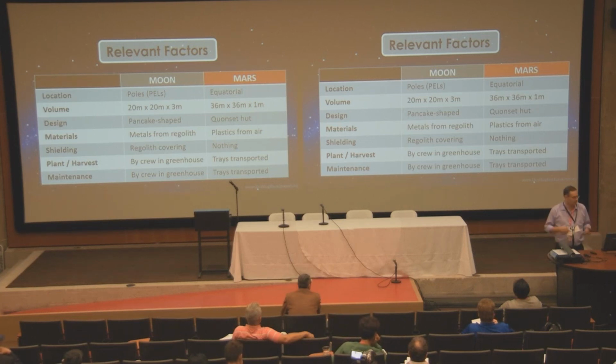On Mars, goodness, you've got this wonderful, wonderful atmosphere. And by all means, let's use this along with water. You can produce polyethylene and basically every plastic. For the shielding on the Moon, you have to have regolith shielding. On Mars, in this notional concept, you don't need anything for the plants.